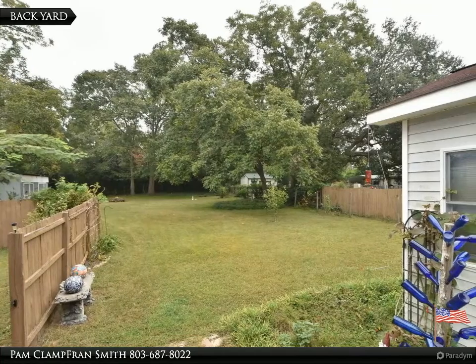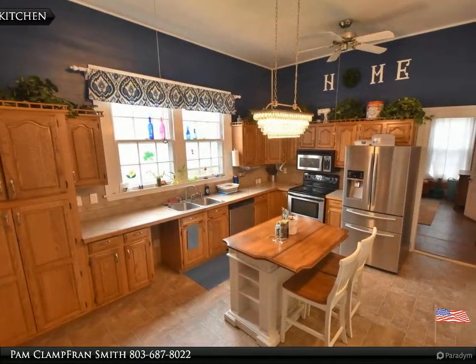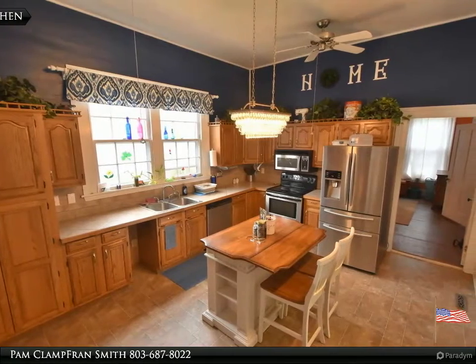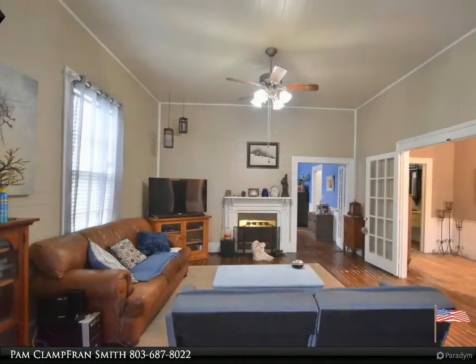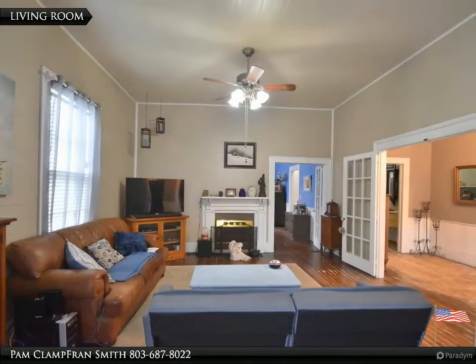Large master bedroom with private bath with cast iron tub. Second bath offers a private bath as well. Eat-in kitchen with lots of cabinets. Formal dining room with heavy molding and hardwood floors. Rear deck and fenced backyard perfect for entertaining.